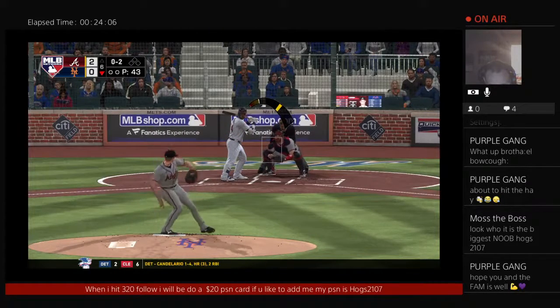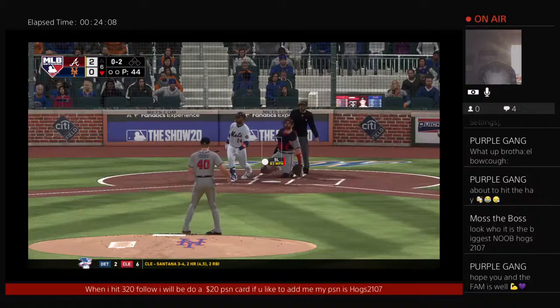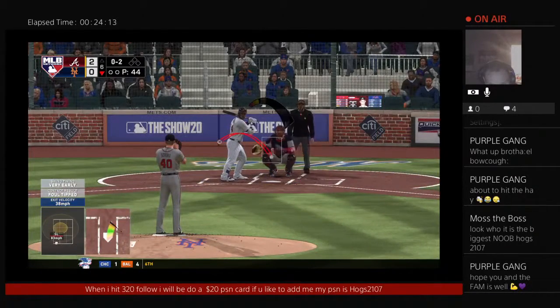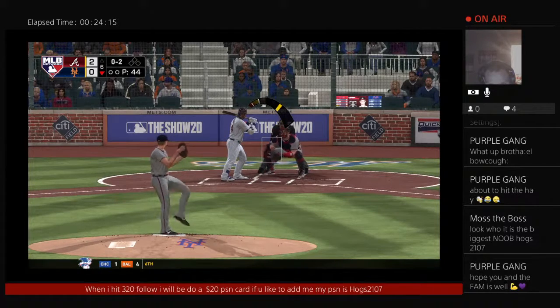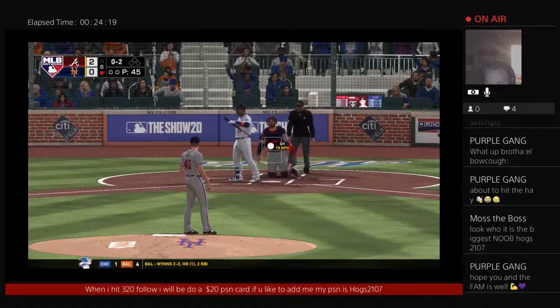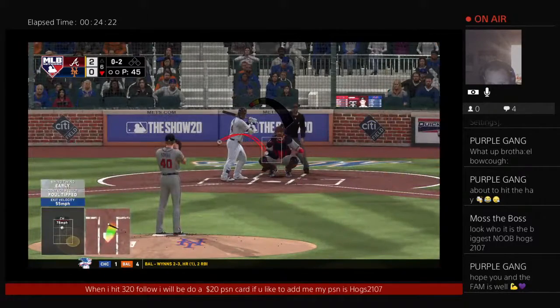Did a good job to shorten up and protect the plate, and he'll have another shot at it here. Have an AB right here. I know it's frustrating the heck out of the pitcher. You keep fouling these pitches off, maybe one misses over the heart of the plate.